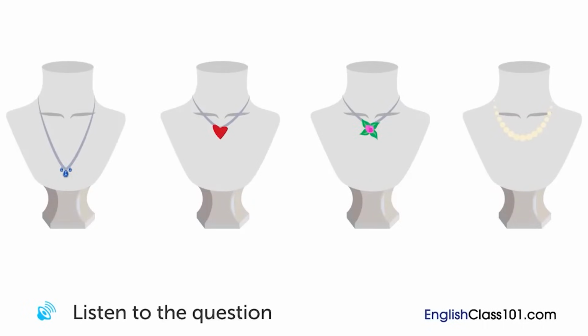A man is looking for a birthday present for his wife at a jewelry shop. Which necklace is he going to buy?